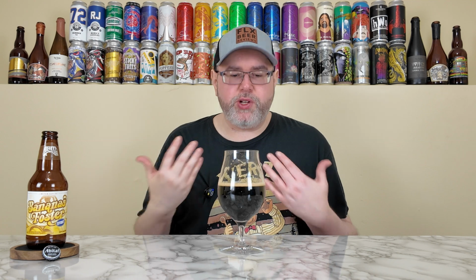It finishes with an actual pretty firm dryness. No bitter to speak of, but it's very dry in the finish. Don't get me wrong, this is a rich and decadent beer, but it's not cloying, which I appreciate.